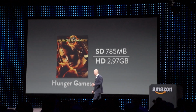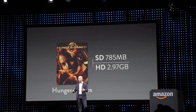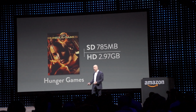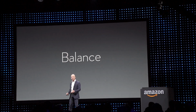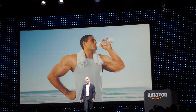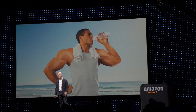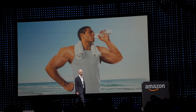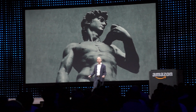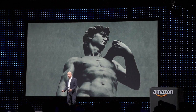So, when you put an HD display on a tablet, you have to make sure that the other subsystems on that tablet stay in proportion. You have to seek balance. You don't want to be that guy in the gym who overexercises one muscle group. Nobody likes this. This is what you want. Balance, proportion. It all has to work together cohesively.